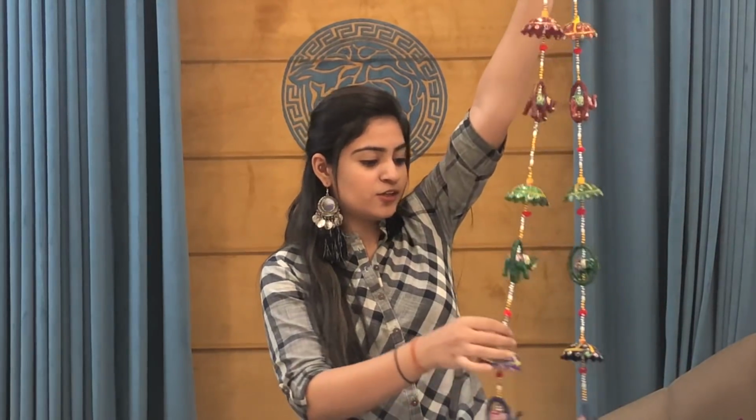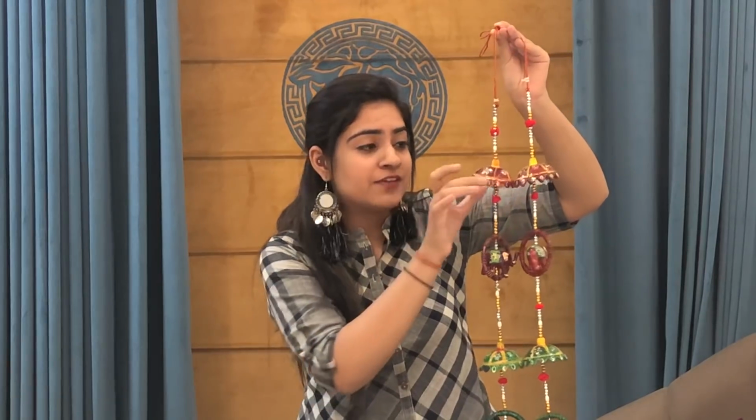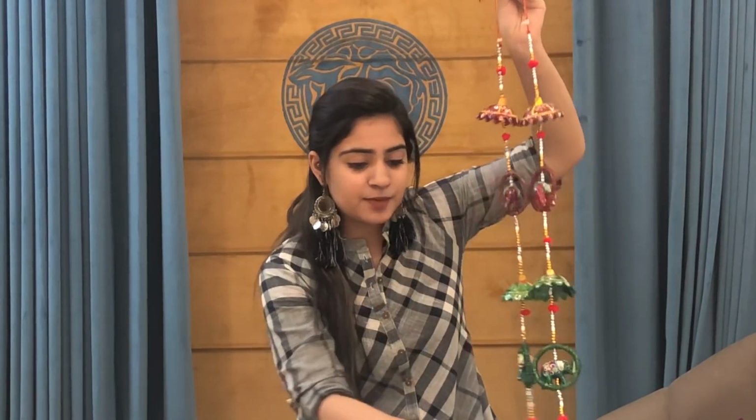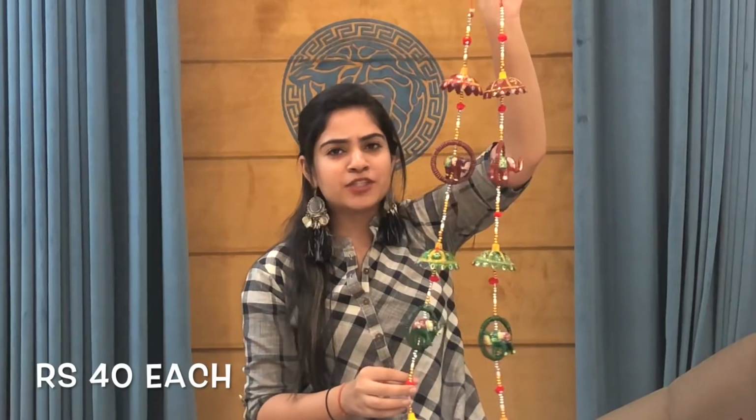So the next thing I got was this, which are very pretty latkans. They are all colorful. They have umbrellas and elephants and then bells at the end. I really like them. I thought they're very pretty. Guess what? I got them for rupees 80, like 40 each. I think that was pretty affordable.